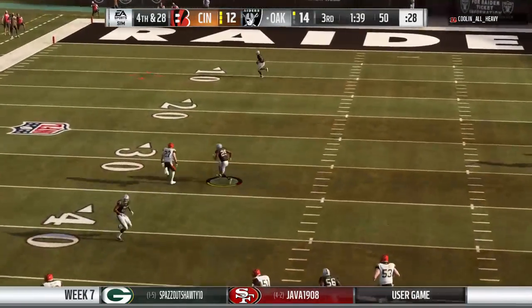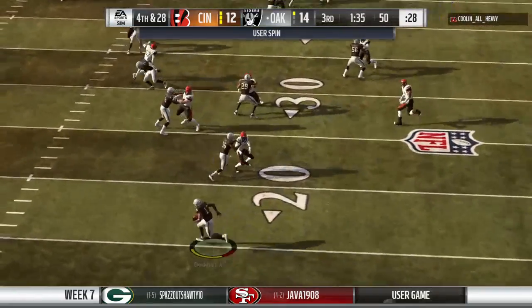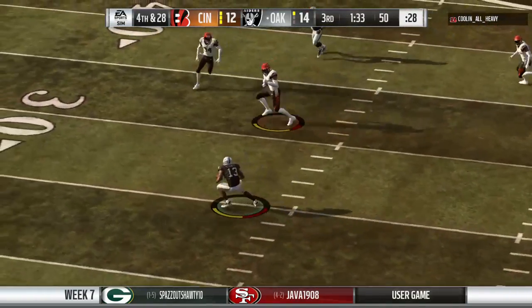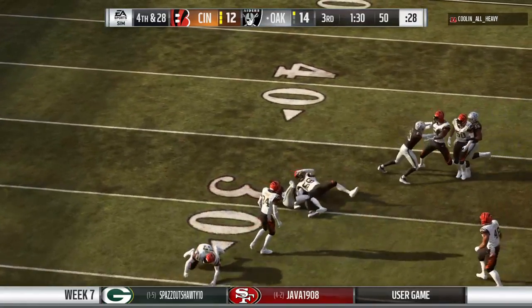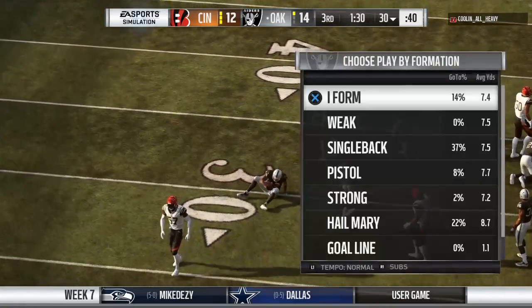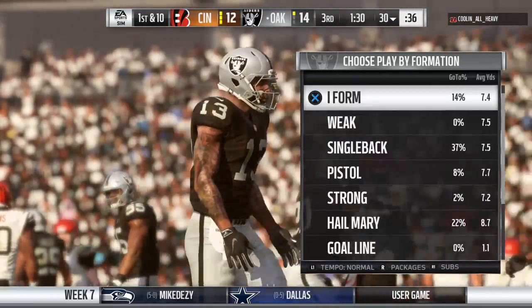He gets this one away, and boy, it's another boomer. He spins free. And now running right through it. A very good return that time. 18 yards. And the Raiders will take over now 1st and 10.